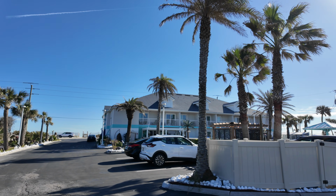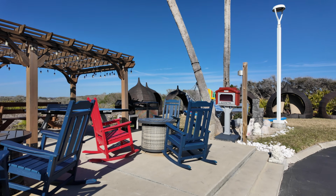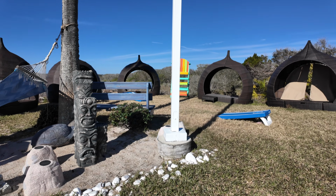They do have an outdoor heated pool, foosball table, cornhole, lots of fun stuff. Sauna, big huge breakfast. Anyway, nice place to stay near St. Augustine and on the beach. Onward and upward. We're gonna go look at that used Bigfoot camper that Scott's obsessed with.